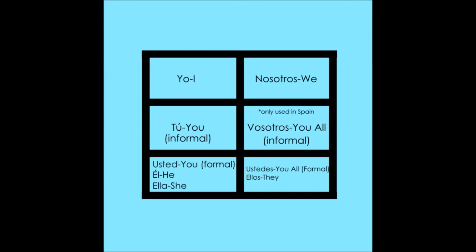Since every sentence has a subject, it is very important to memorize the Spanish words for these subjects. We'll begin with that now. It will take a while to memorize these words, but for right now we'll briefly cover them.